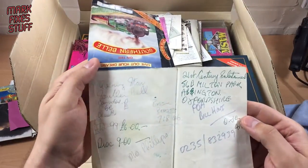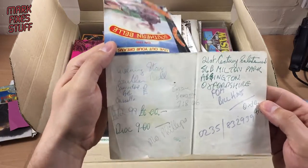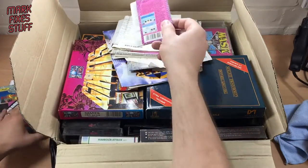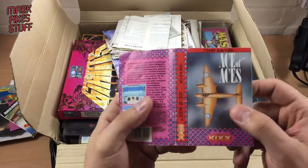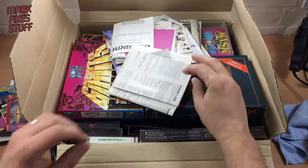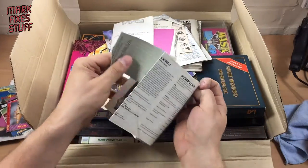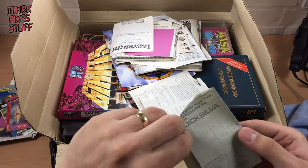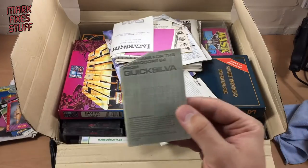Oh, look, writing. Look at that. Actual writing. I wonder what that's about. Someone's number, I bet that's no longer in service. Well, I hope not. I've just outed them. Ace of Aces on the Kixx label. Inlay. Other games. Oof, what we got here? Quintec Warrior. Looks like a dodgy, dodgy photocopy.